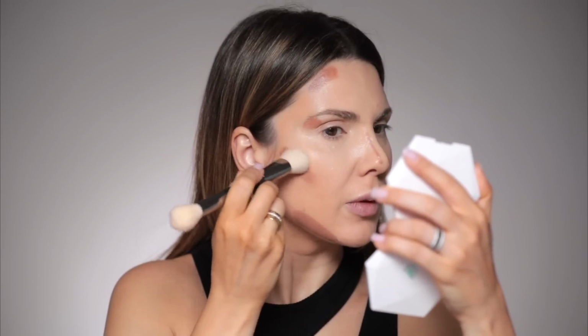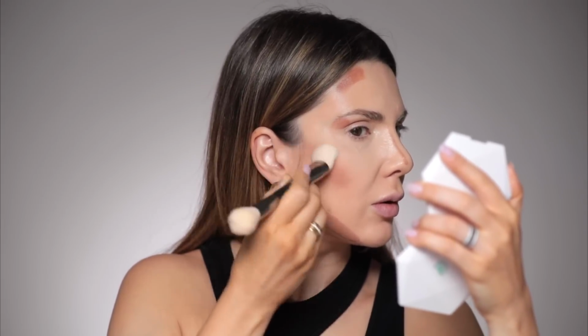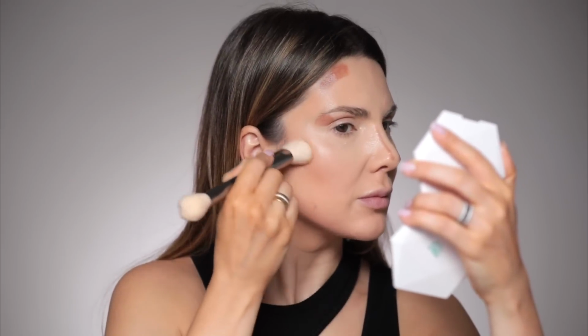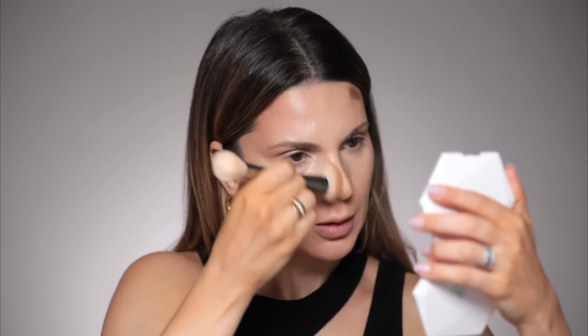Right, and now I'm going to take this brush. It's a synthetic brush from Huda Beauty. It's gorgeous. Just gorgeous. I'm using the color Truffle. When I don't have self-tan, the color Biscuit works for me as well. I should be using a smaller brush, but it's okay. I'm only using basically the tip of the brush.